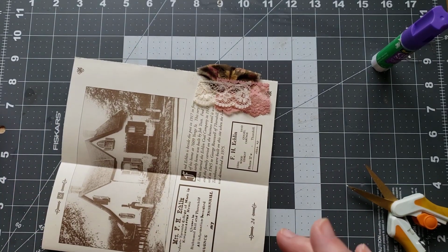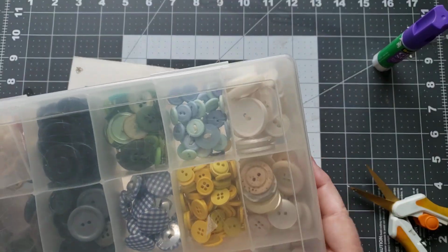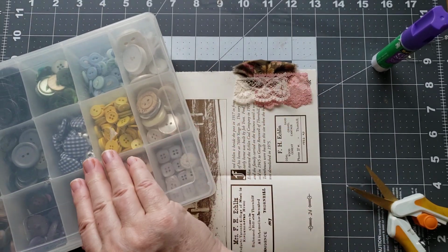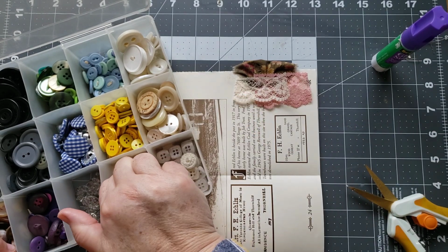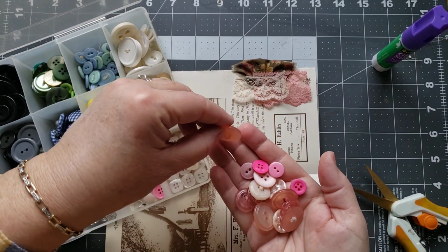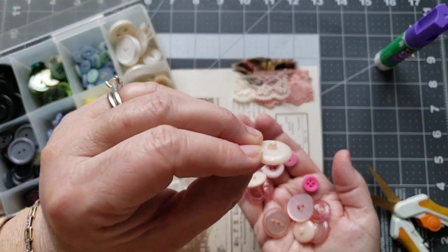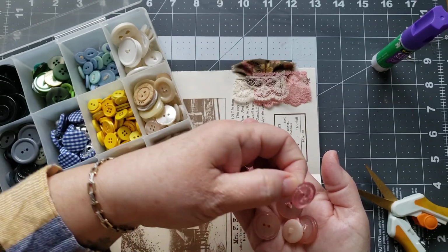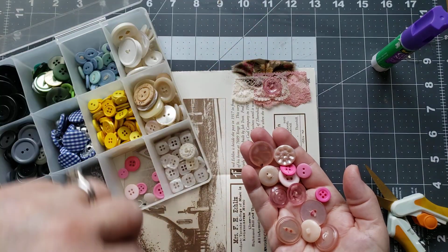Now, button. I have my buttons out still, my Zone 3 buttons, because I don't use these very often. But I'm going to use a colored button. Usually I just use the ivory buttons. But let's get out some pink buttons and take a look, see if there's anything here that appeals to me. Look at that one. But it's one of those kind, so it would stick up too much. So pretty. Oh, I like that little glassy one. That's kind of pretty.